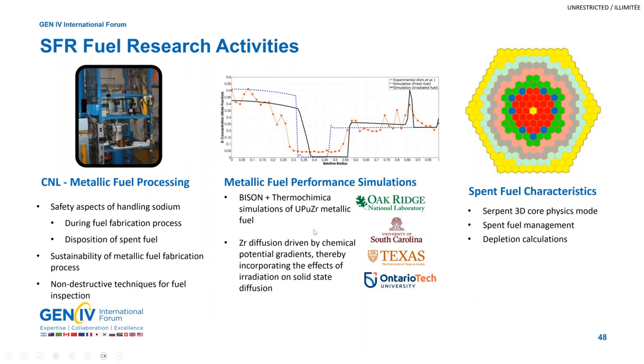In the middle column here, we see that Ontario Tech has been involved in a collaboration to assess metallic fuel performance. This work simulated fuel performance by coupling Bison and Thermochemica, where Thermochemica provides, again, the chemical potential gradients to drive zirconium solid-state diffusion. What's unique here is that the effects of irradiation, the fission product chemistry, contribute to solid state diffusion. And the zirconium bathtub profile here is often seen experimentally, but not fully understood.